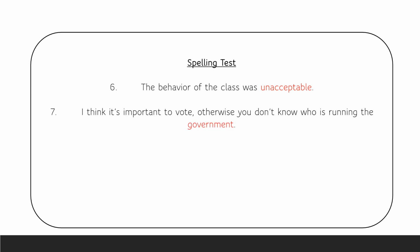Number 7, I think it's important to vote, otherwise you don't know who's running the government. So the key one with this is to know that the word is govern and then ment. So just breaking down the spelling with that one. So we call this spelling things out phonetically. It works with some words but not all of them. So just try and figure out which words it works for and which ones you should avoid using it for. A lot of the time it's all about learning as you go and trying to get used to the kind of spellings that you're able to spell naturally and the ones that you need to make sure you spend a bit more time going over.